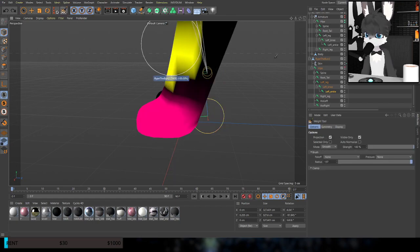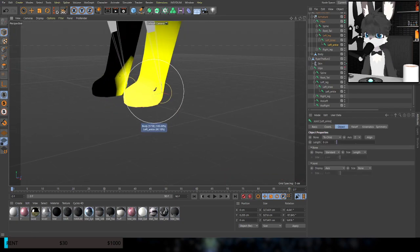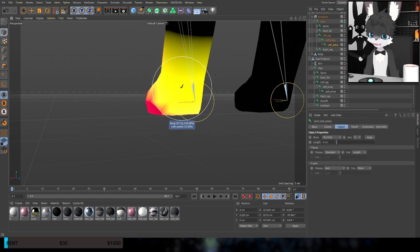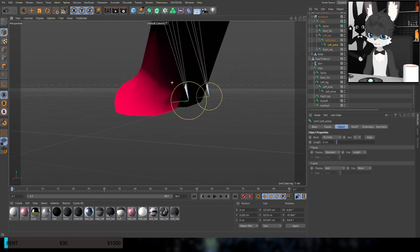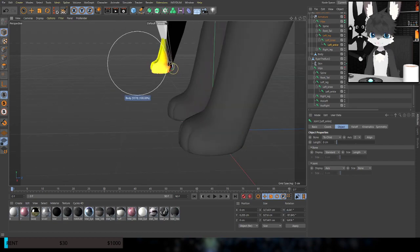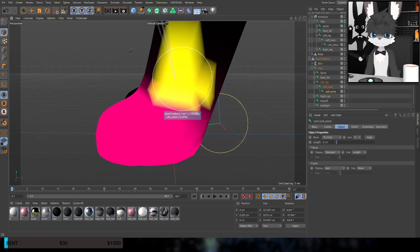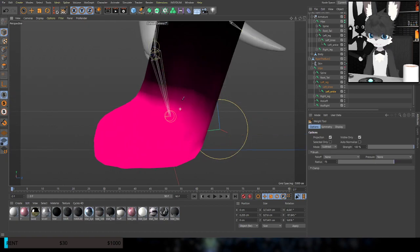What's different? Ah. It's rounding down to here, at the back of the heel, whereas my one is staying up, so I need to round it down. Right. We will just subtract from this area heading down.